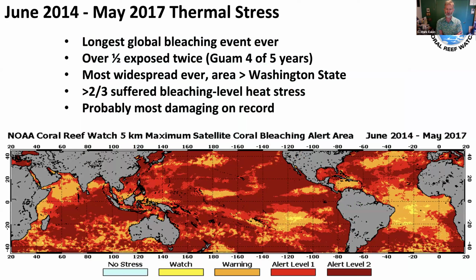In fact, as we look at what happened in 2014 to 2017, this was the longest global bleaching event ever. Over half of areas were exposed twice. Guam actually saw 4 out of 5 years in a row exposed to coral bleaching. It was the most widespread event ever. The area of coral reefs affected by this event is larger than the state of Washington. Over 2/3 of reefs suffered bleaching level heat stress, and it was probably the most, or almost certainly the most damaging on record to that point.